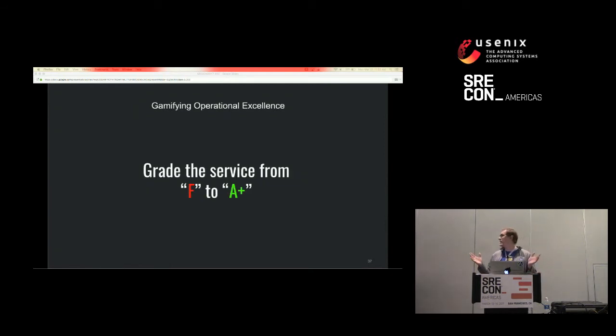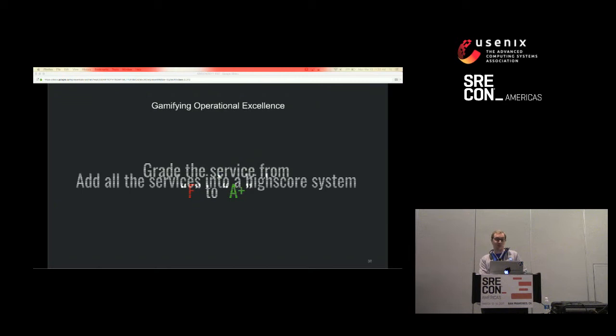Then we go ahead and turn that into a percentage. And then what do you know? We can turn that into a grade. So now we can take a service and turn it into an F or an A+. Now we can put all of those grades and services into a high score system. And this is where it starts to become very fun.